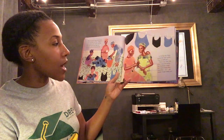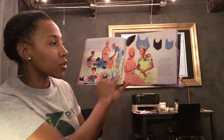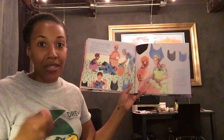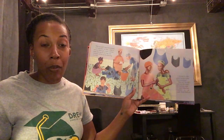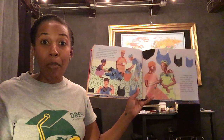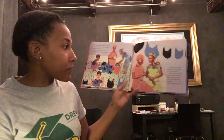As the bags dry, Isatou watches her sister crochet. When you crochet something, you are creating something. Some people can create rugs by using crochet needles. Some people can make blankets. There's so many different things you can make by using the technique of crocheting.